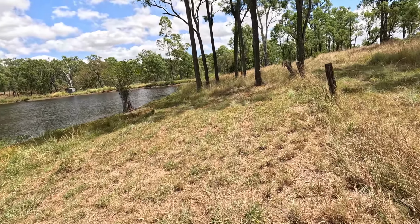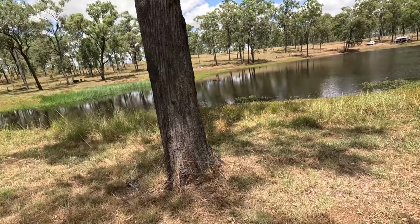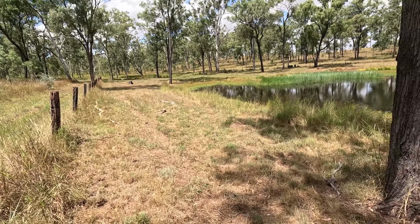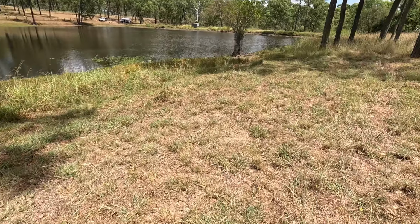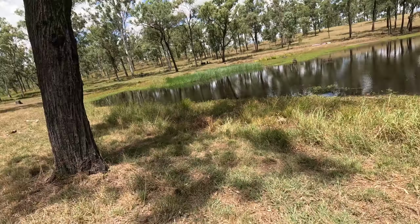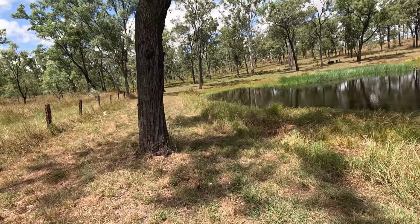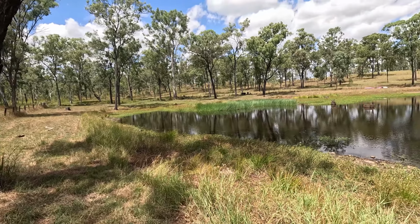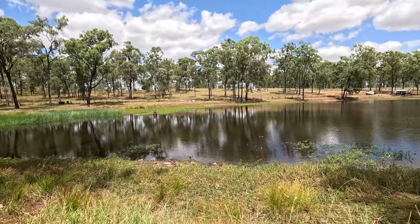Now this is probably the end of the road for any sort of camping. It's not very level and not very wide up through here, so I'll be alright for a swag. You could get a vehicle in with a rooftop tent on, but I wouldn't be bringing a caravan up into here, so you're more limited to anywhere across that end.